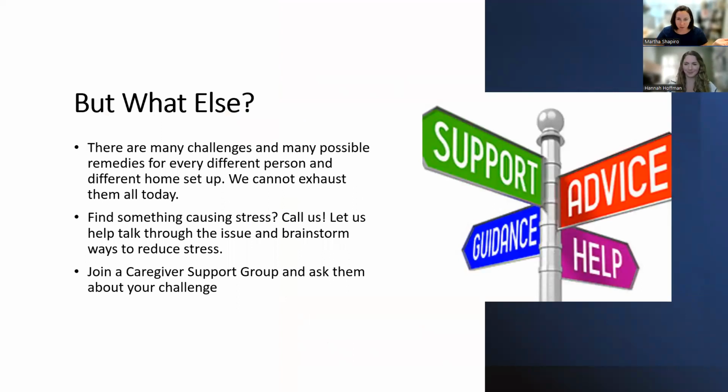And this is our sort of, but what else? We tried to think through the home environment, but we can't get into every possible item in this presentation. So the idea is that there are lots of challenges that might arise that we may or may not have addressed here today, but there are also lots of possible remedies. It doesn't mean there's always an easy solution, but there's lots of things that you can try.